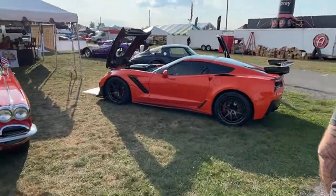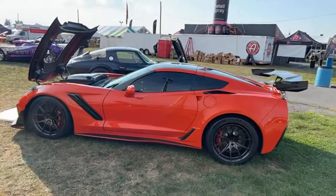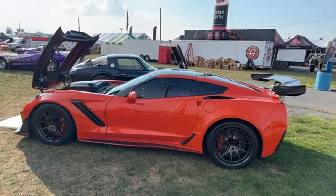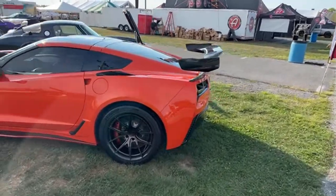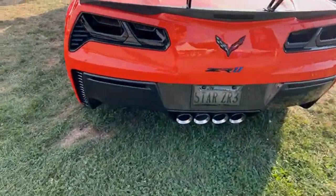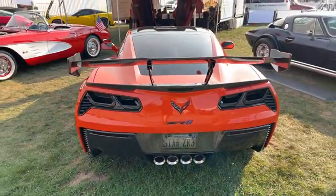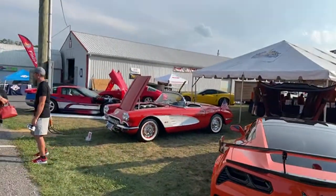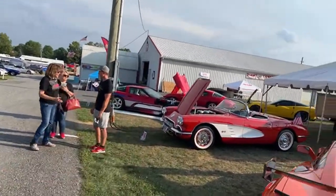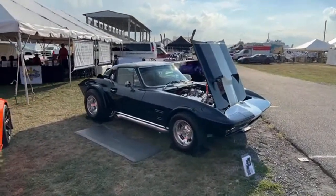All right, so a C7 ZR1, guys. We've seen these on video before. I do like it. This is, of course, the star car here. He has the C7 ZR1, the C6 ZR1, and the C4 ZR1 sitting right there, as well as a lot of other really gorgeous pieces of machinery here.